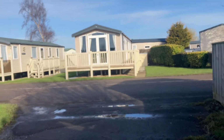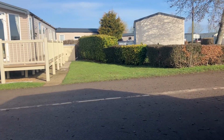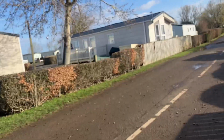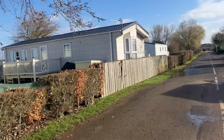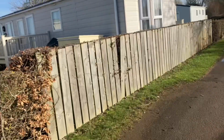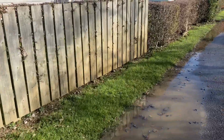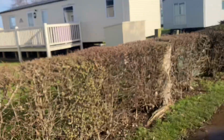Well, we'll walk back now. We're only around the corner from here. Have to drive in that way. It goes right round the back of the site. As I say, I've just discovered really there's a site in between. So it can be a bit of a walk. But we're just across here somewhere.